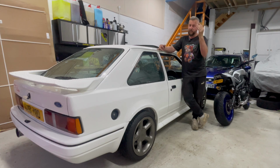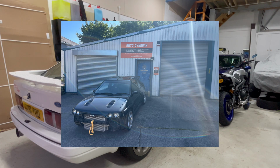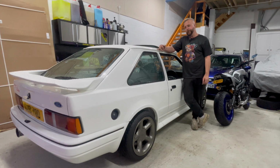Now, look, I had to take it down to Devon. Bearing in mind, I'm from just south of Glasgow in Scotland, so I did an 8-hour drive to take it down to Devon to Autodynamics, who were really the first and the only people that wanted to help me out with this. I don't know what it is, but nobody seems to want to work on my cars quickly, so I stick with people who are willing to work, and if I have to travel, then I will. Sometimes your money's not good enough.